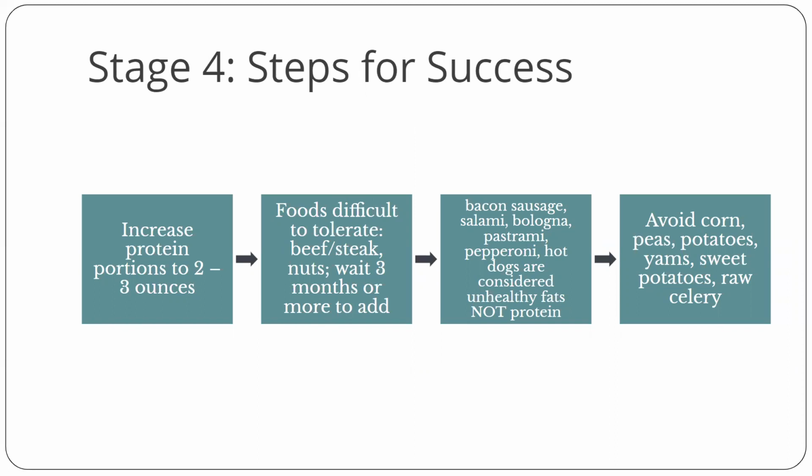So processed meats are down the road, probably 6 months or after, and especially also with the loop, the standard DS, distal revision, you guys are sensitive to fat. So these also can trigger the severe uncontrollable diarrhea. So these foods are okay in moderation, but I would say more like 6+ months down the road.